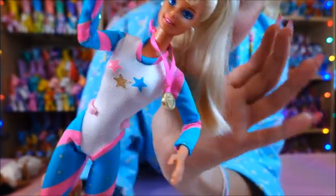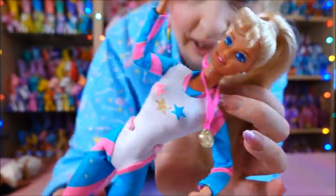She reminds me of my childhood. She still has her earrings. Score.